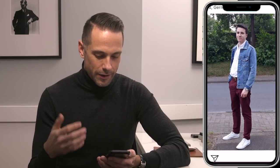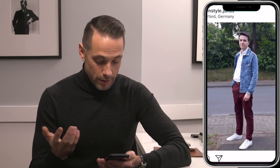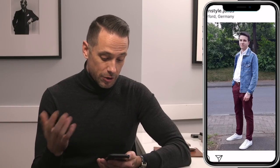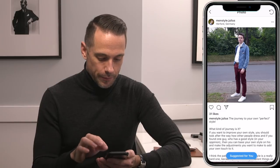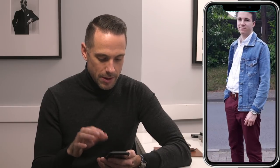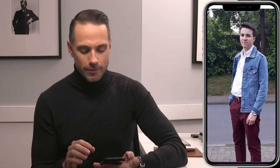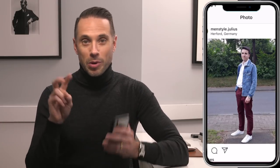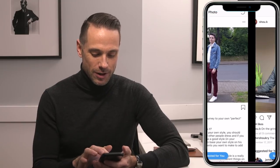And then another very simple look here with the denim jacket, white button up, and the burgundy chinos, white sneakers. That's cool. I would say it looks like maybe the shirt is a little large, but it could just be the way you're standing. I know when you take photos, it's hard to look perfect all the time, but yeah, that's a very good, simple, clean, casual look.